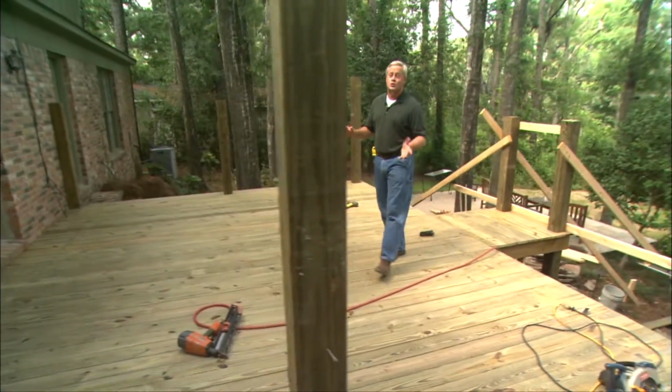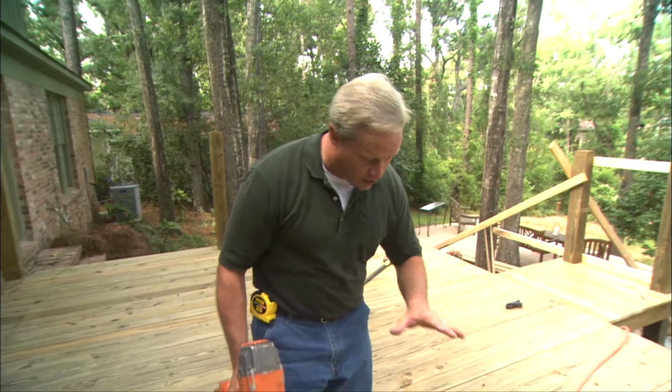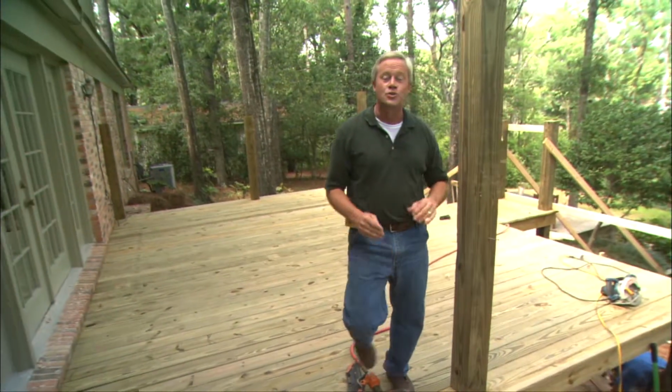4 carpenters, 2 days, some nice weather, and a few air tools, and look how much work they've been able to complete. All of the framing, all of the deck boards, but now's where things start slowing down on a deck project like this because you really start getting into a lot of the details.